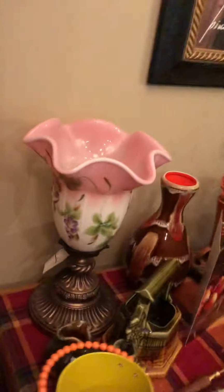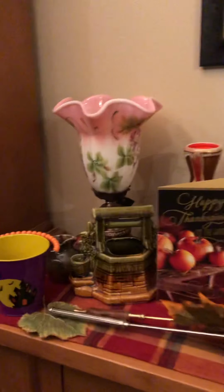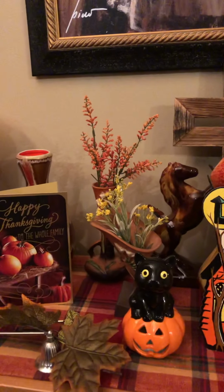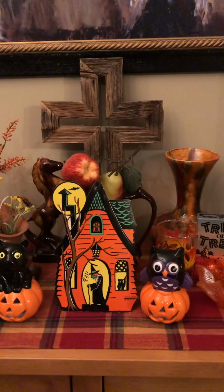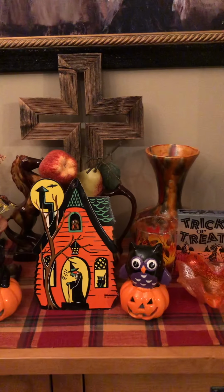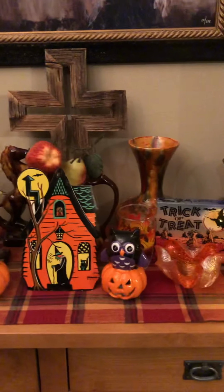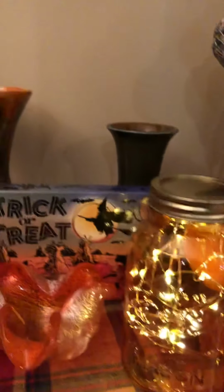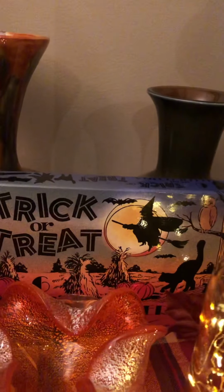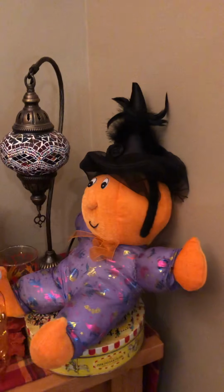And then as you go further here, what we have is more Halloween stuff. And what we have here are some pumpkins, and it's got a cat and an owl on each of the pumpkins, and then in the center is an old 1950s vintage image, and it's amazing. The colors on there are so bright and cheerful. And then we put some lights in this jar, and in the background it's a trick-or-treat. That's where all our cookie cutouts are, and those were the cookies we made for you. And here is a happy Halloween, happy pumpkin face.